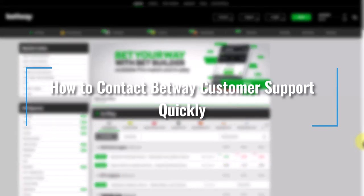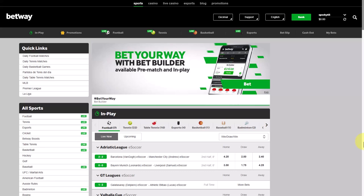How to contact Betway customer support quickly. Contacting Betway customer support is very simple. Just open your browser, go to betway.com and log into your account. There you'll find the support tab from the top of the menu. Go to support and there you'll enable the help option, so go to help.